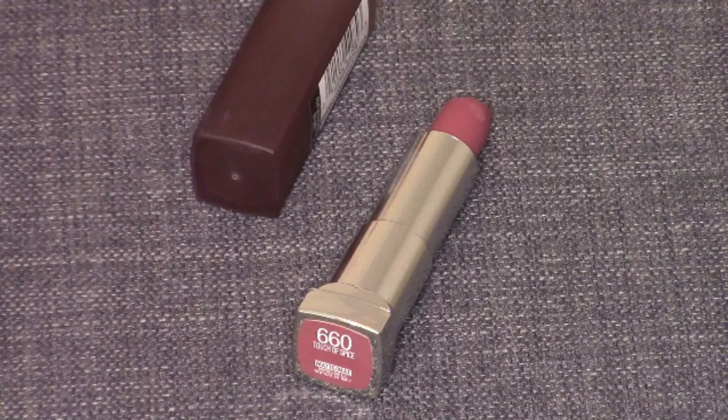Another one that I also really like by the Color Sensational, again by Maybelline, is called Touch of Spice. And that one is a mauve color. That one's beautiful too. I hope you can see it in the camera. It's really pretty. Like I said, a more mauvey purpley color. Super wearable, long lasting. I just love them. I think they're fantastic.